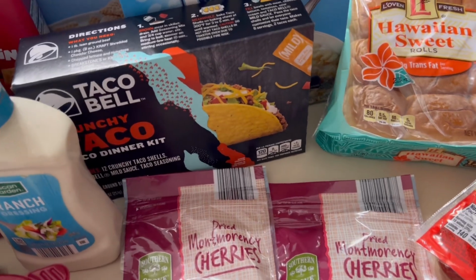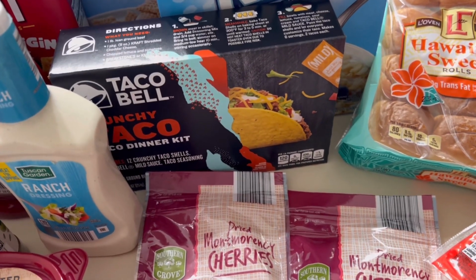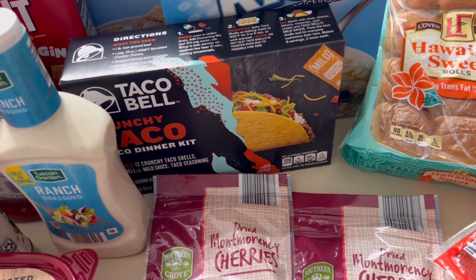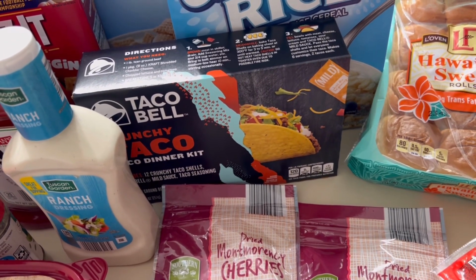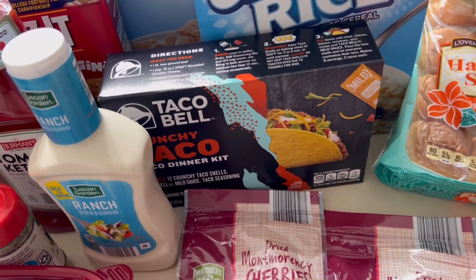And then this Taco Bell taco dinner kit, I don't know why I thought this was a good idea, and all I could taste was some Taco Bell tacos. I have not had Taco Bell in so long. I don't know that my kids, because Alex made a comment, I don't think they've ever had Taco Bell.